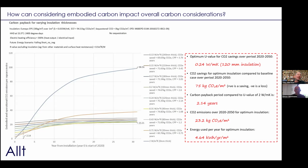And of course, as you add more insulation, you add the embodied carbon, which is why on the y-axis, each graph starts progressively higher up that axis. And the higher up the axis it starts, you'll see there's a smaller change between the start of the x-axis and the end of the x-axis after 30 years, because you've got lower operational emissions.